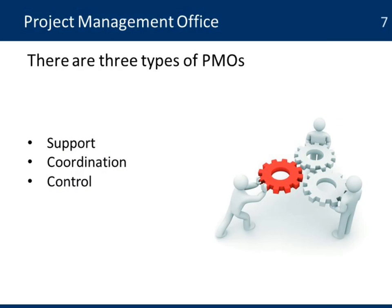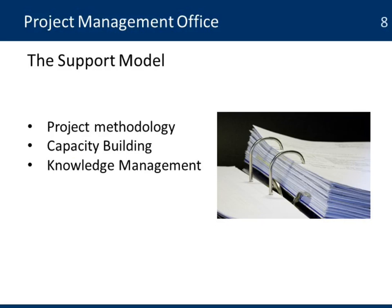There are three types of PMOs. The first one is called support. That will be explained later. Then we have the coordination and the control type of PMO. Let's look at the first one, the support model.